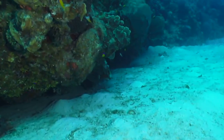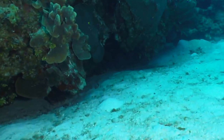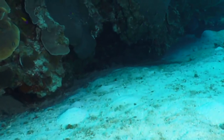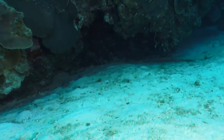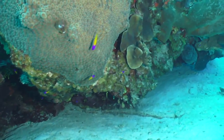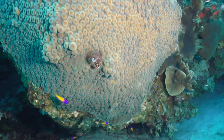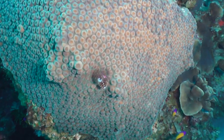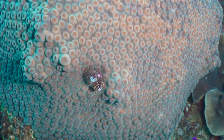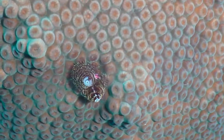So lots of animals will hide out under these ledges, especially during the day if they are nocturnal. So we really never know what we're going to find underneath here. Oh, we do have a Christmas tree worm. There you go. One request is met. Over to you, Pat. Yes, we have found ourselves a Christmas tree worm.